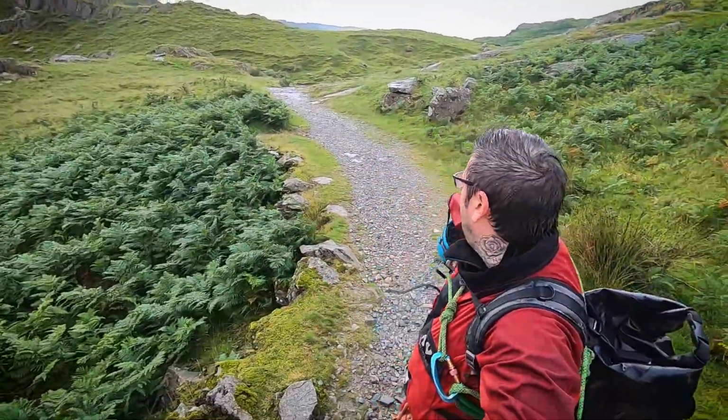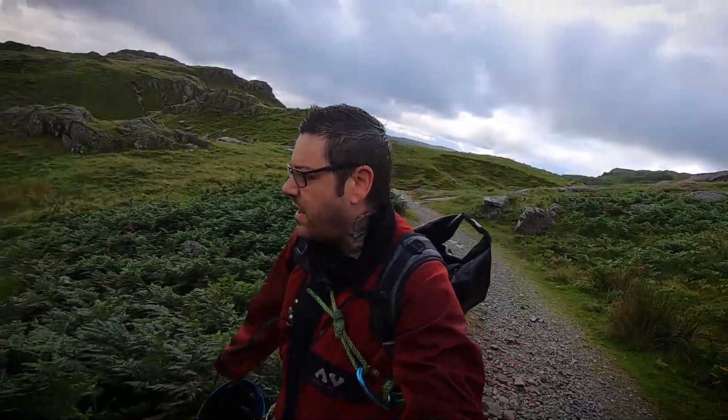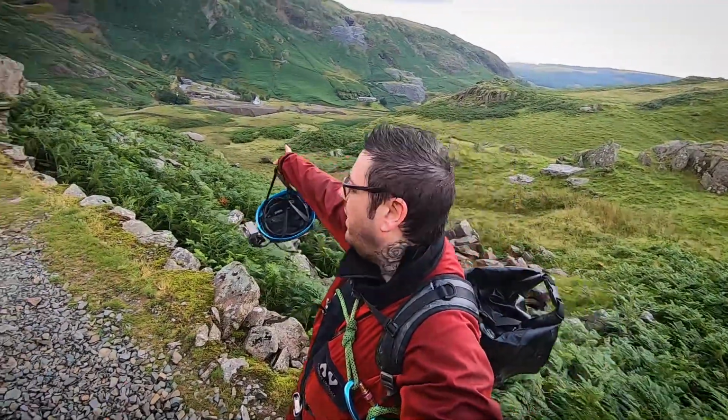In this video I'm back over Coniston, and the last time I was here I walked that way and followed the tram all the way to the top, but this time I'm going to go to the right hand side. I'm going to go and look at the copper mines down the bottom there, and I've noticed a couple of adits that way, so I'm going to go and check them out.